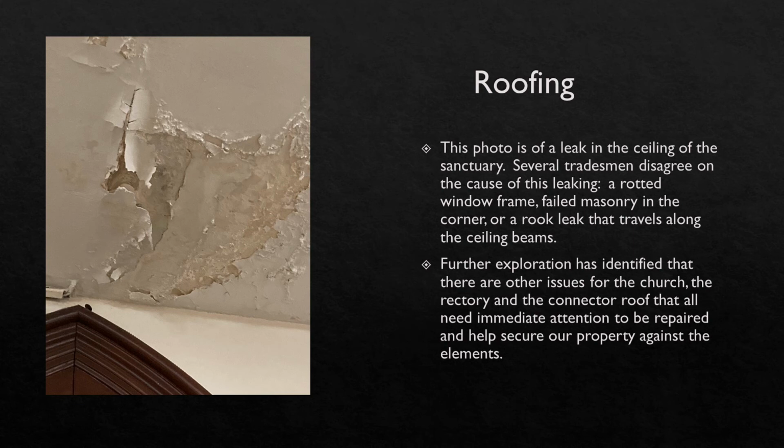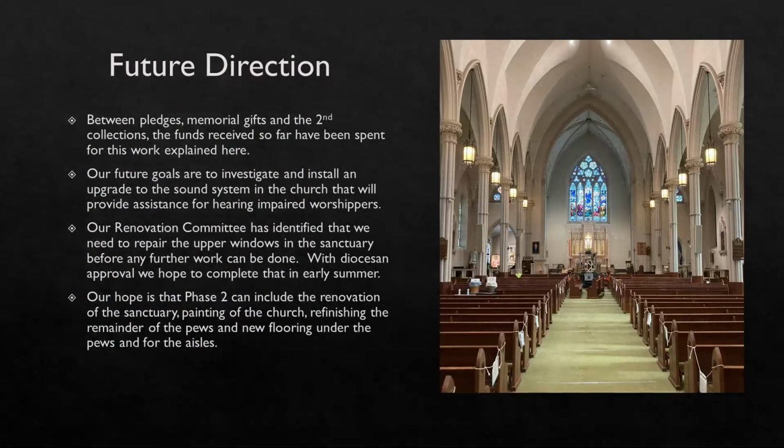So we want to be able to investigate that, to look at that. It's a much more complicated issue, and we're still trying to be able to find the cause of the problem in order to be able to direct our funds in the ways that really needs to be the best use of our money going forward. So as we look to the future, we know that we've done a lot of work already. There's still the things that we want to see.